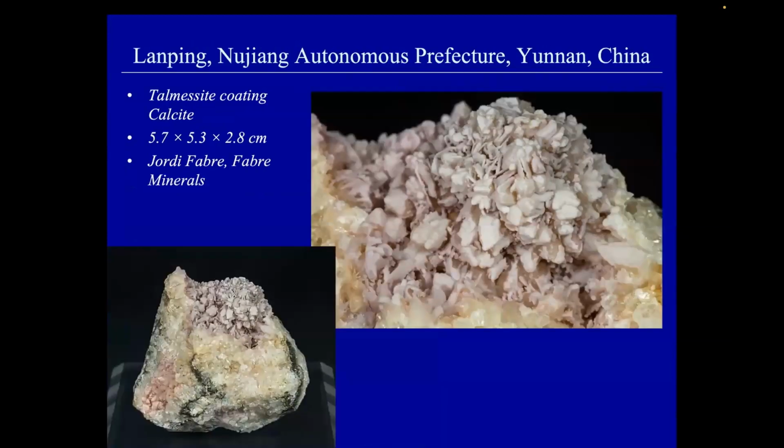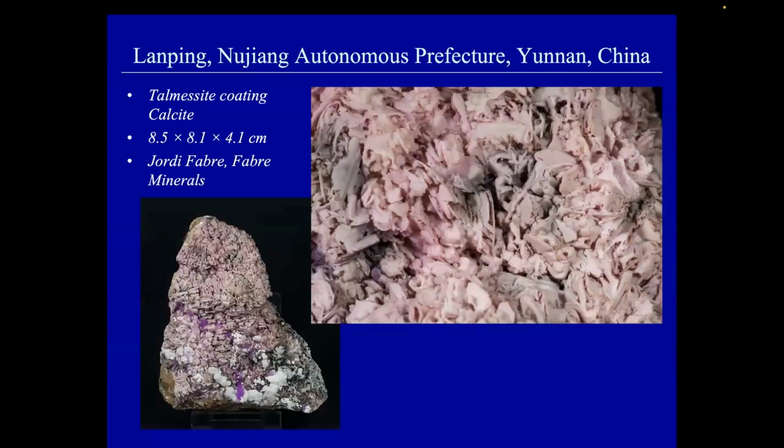In Lanping, China, in Yunnan, China, Jordi had talmasite coating on calcite. It's a pinkish talmasite coating on the underlying calcite crystals. The specimen is 5.7 centimeters across, with the detail in the upper corner probably maybe only 2.5 centimeters across. Here's the same talmasite coating on calcite. This specimen is 8.5 centimeters from corner to corner, and it's associated with cobalt-rich calcite, it looks like.